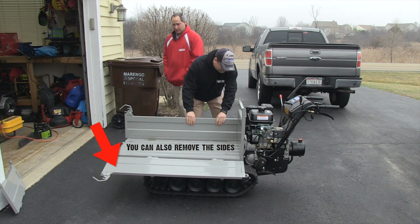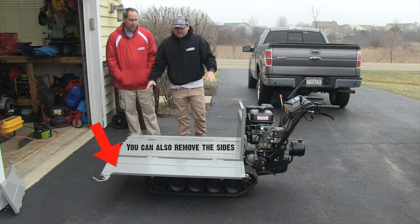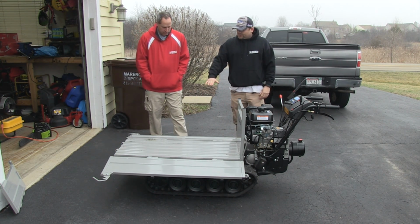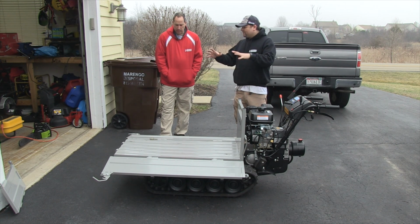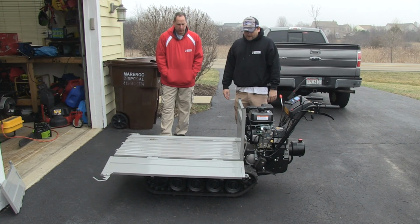So if you wanted to put a pallet on it, you know what I'm saying? I know what you're saying. You could even get a forklift and fork onto it. That's actually a good option right there. Yeah, I like that, because it turns it from just a bucket loader into a platform loader. Yes, which is cool.